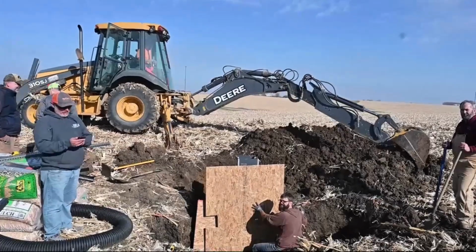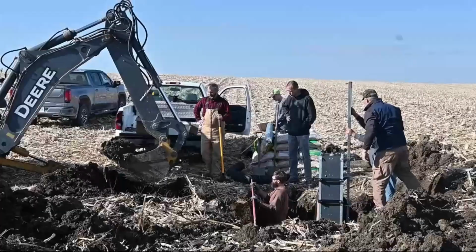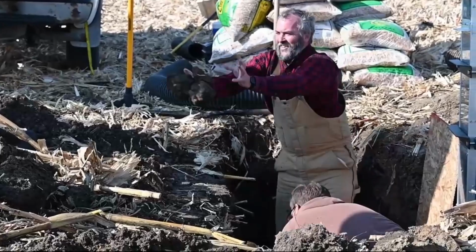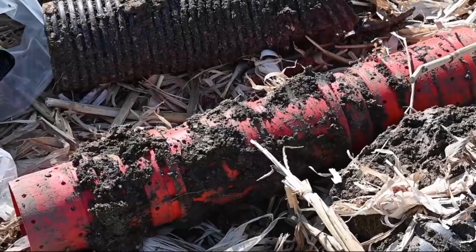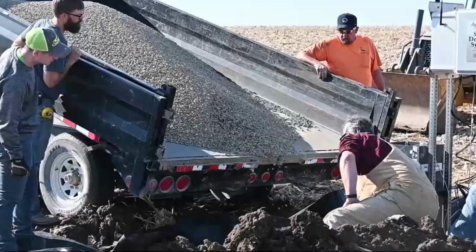So in terms of installation, if a farmer were to install a modified blind inlet, it would be as easy as getting a backhoe, digging a small trench. We have the help to determine how large that trench needs to be compared to the watershed area. But it's as easy as digging a small trench where your standard tile inlet is, and then putting some perforated tile in the bottom and then backfilling that with wood chips and P-rock.